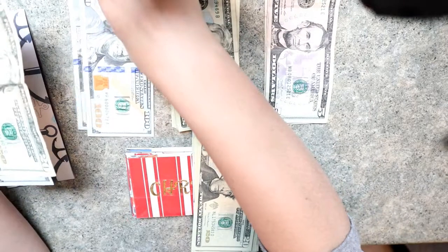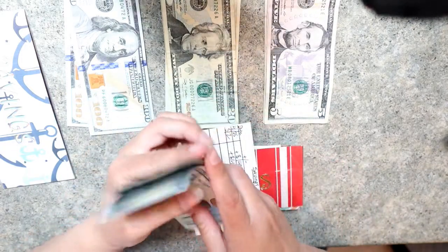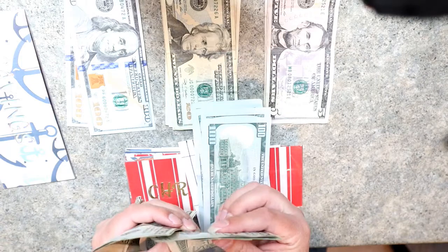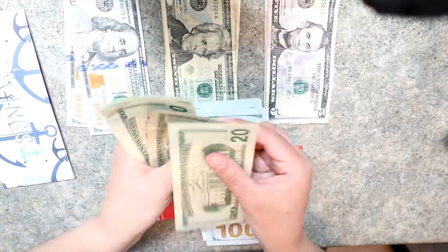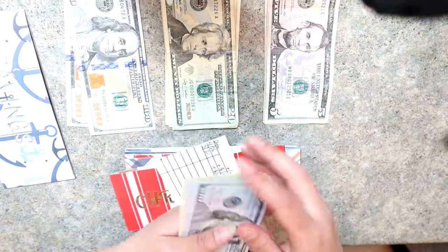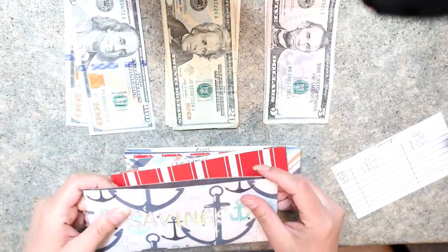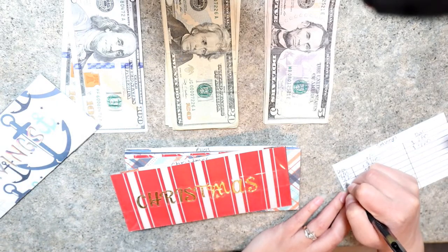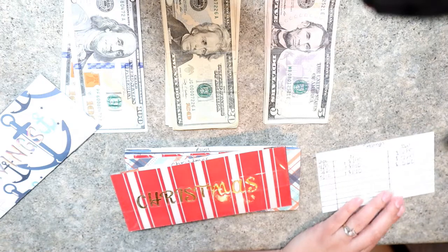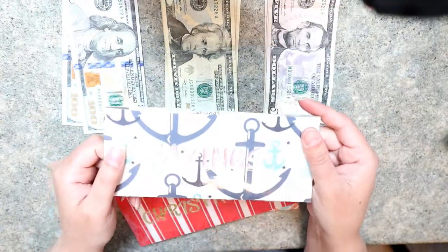$140. So that's going to give us a total of, counting by tens and not 20s, 2, 4, 6, 8, 10. So I have $560 in my savings. I'll do that little piece of paper here in a minute. So today is 5/12. Put $140 in there, which brings me to $560, which isn't bad. It is not bad at all. Okay, so that one is my savings.